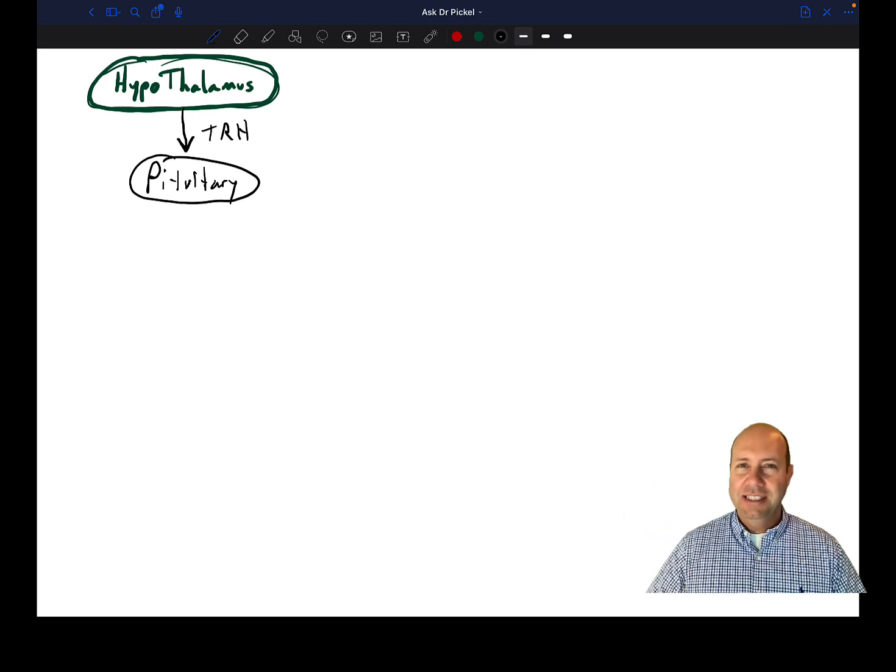The pituitary gland is not in control. Some people will say, oh, the pituitary, it's the master gland. It tells everything what to do. No, actually, it's told what to do by that hypothalamus. Then it basically releases different hormones to tell other things what to do.